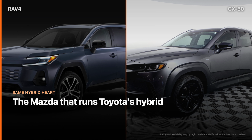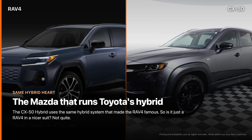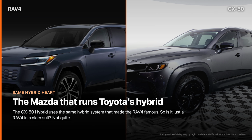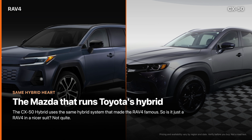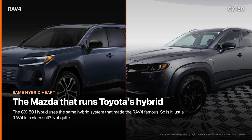The RAV4 and the Mazda CX-50 Hybrid. On paper, rivals. Under the hood, they share a secret. The CX-50 Hybrid runs Toyota's hybrid system, the same one that made the RAV4 famous. So is the Mazda just a RAV4 in a nicer suit? Not quite. Here's where they actually split.